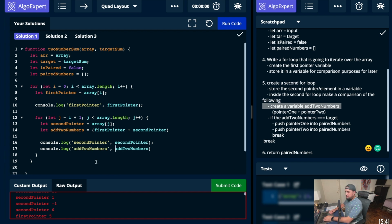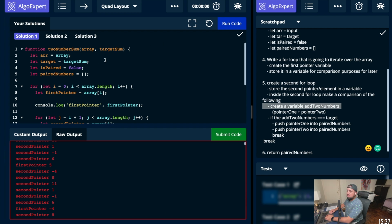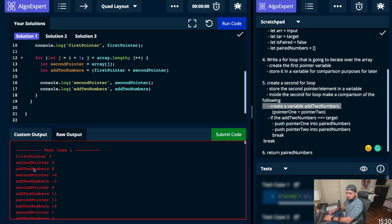And let's see what happens. Run code. What did I call it? addTwoNumbers. Oh, it worked. All right, here we go. First pointer, which is 3, taking the second pointer, which is 5, adding those numbers to 8.